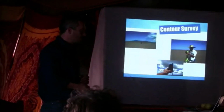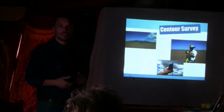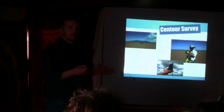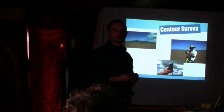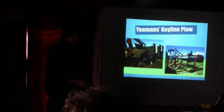So we decided to use the keyline process as a fast way to hopefully jumpstart the water cycle out there. I think you could actually use grazing to do this, not that there's anything to graze, you'd have to bring in the organic material. But it would take longer, and we were looking for something relatively quick. So we did our contour survey.